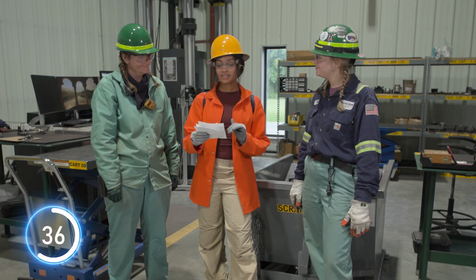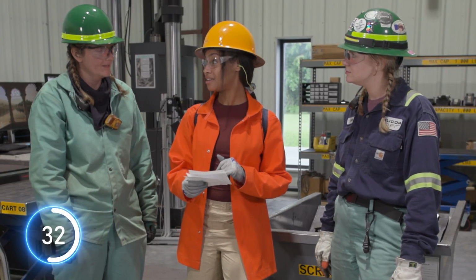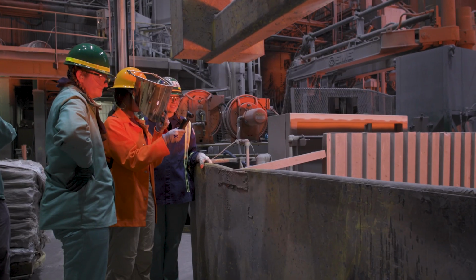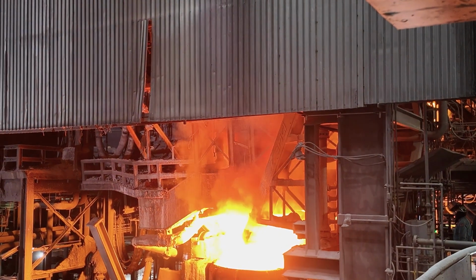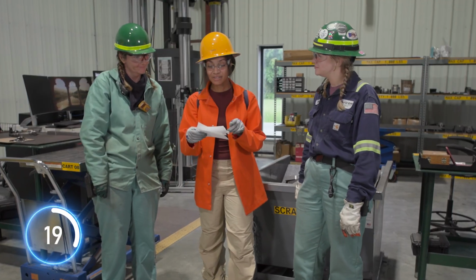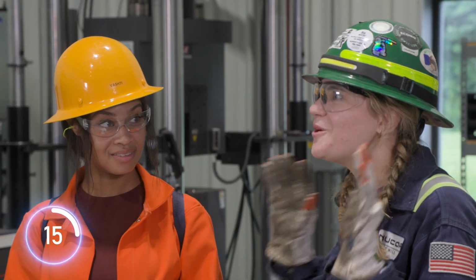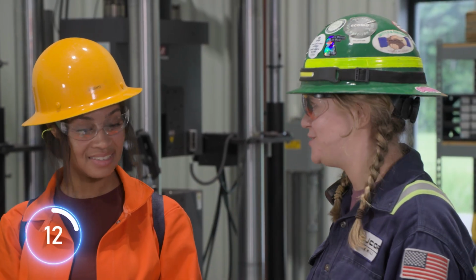True or false? Steel is so heavy, it can't be used in things that need to be lightweight. False. There are so many different grades of steel. In fact, at this facility alone, we make over 300 grades of steel. So we're constantly trying to make it stronger and lighter. Wow. Next, is steel still made today the way it was made 100 years ago? Absolutely not. We have so many new technologies, it's much more efficient.